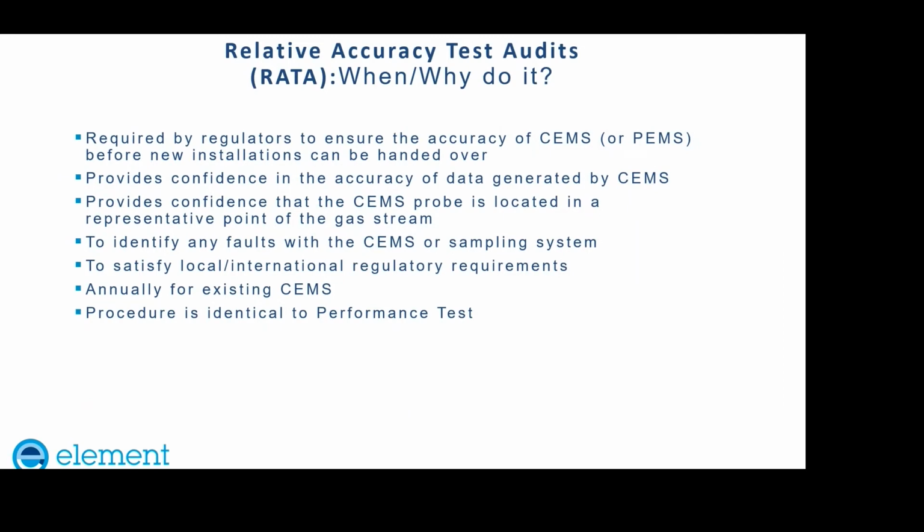So when do you do relative accuracy test audits? It's required by regulators to ensure the accuracy of CEMS or PEMS, very much so before installations can be handed over. It's also required by people who are buying the CEMS or PEMS. If you're paying millions and millions of dirhams or reals or whatever to purchase PEMS and have them installed by a supplier, you certainly want to know that what they've sold you works. So as part of the installation process, there is usually a handover criteria, which would require third-party testing to prove the accuracy of the PEMS or the CEMS. We should also look at it on an ongoing basis.